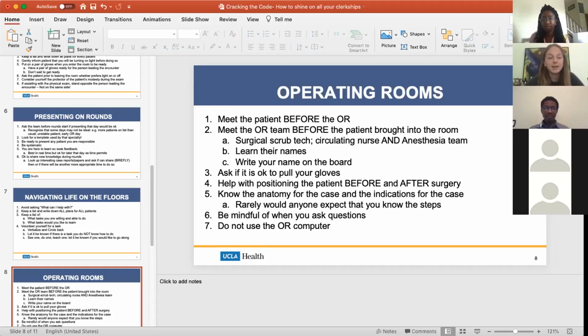And then recognizing that there's a lot of logistical things that they have to keep in mind. So when you go in, if you can write down your name on the board, then when they have to document who's in the room, they don't have to chase after you and look at your badge to figure out what your name is. Again, taking the time to let them know who you are and asking questions about what's appropriate and safe for you to do in the operating room, I think is super important.